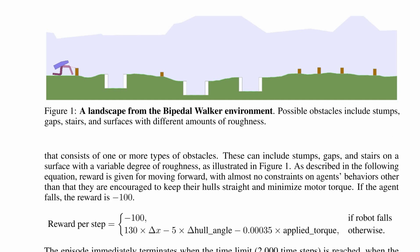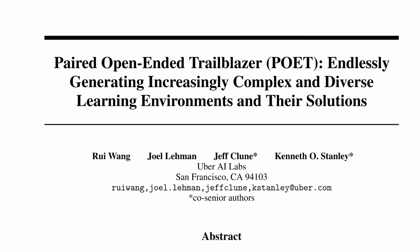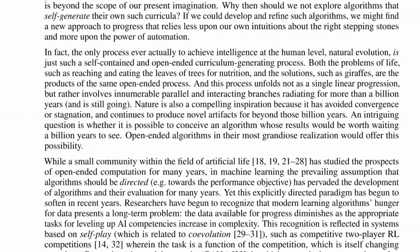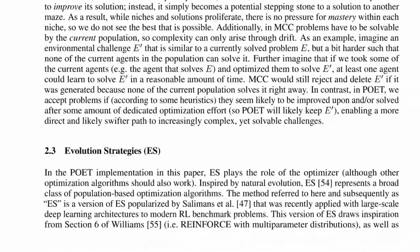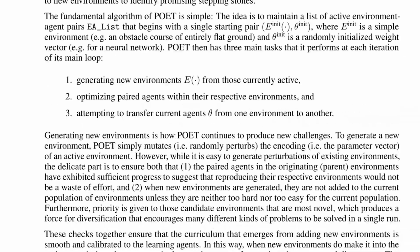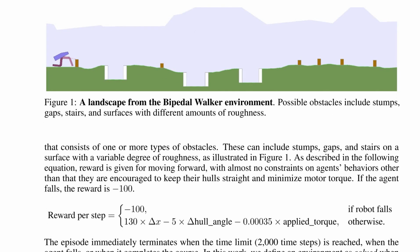So the paper we're going to look at is called POET. It's by Uber Engineering, and the full name is the Paired Open-Ended Trailblazer, endlessly generating increasingly complex and diverse learning environments and their solutions, by Rui Wang, Joel Lehman, Jeff Clune, and Kenneth O. Stanley, as I said, from Uber AI Labs. So as you already saw, the challenge they take on is this bipedal walker problem. Now, their method is very general and not limited to this problem, but this is the problem that they focus on. I'm going to skip some of the explanations here and dig right into the problem.